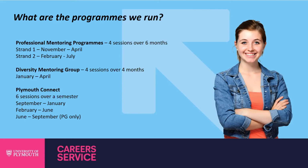So different for 2 reasons. One, it's a group, not one-to-one. So we're looking at approximately 12 students to 3 mentors. And this group is particularly for our Black students and our ethnic minority students.